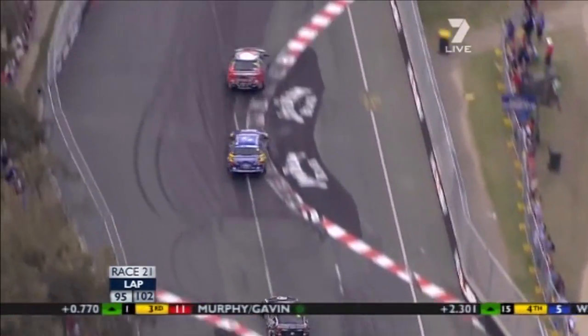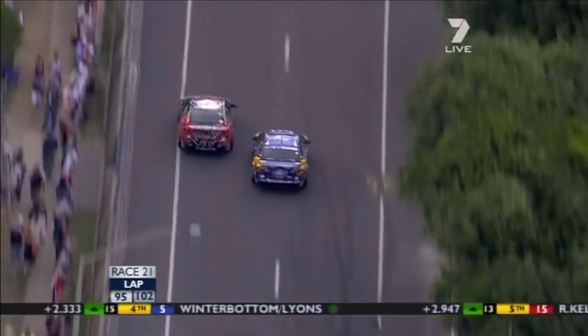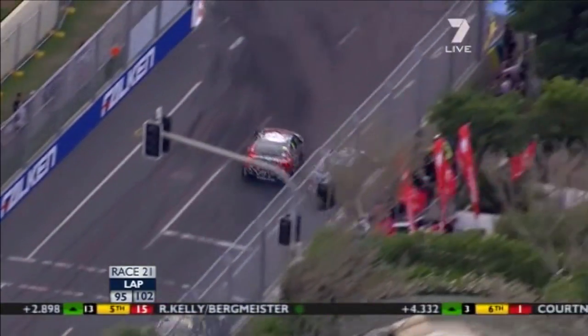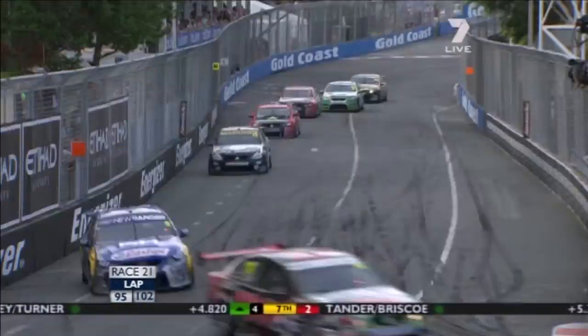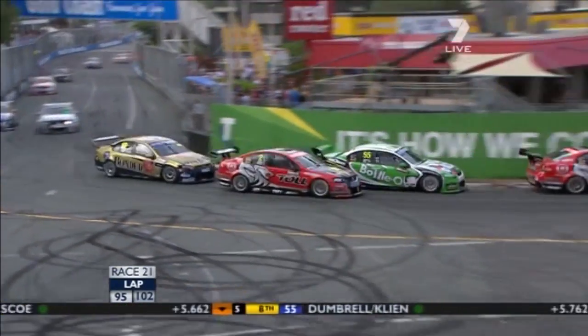Oh, that is wild. That is, seriously, very, very fast. And the potential for an accident on the way in there is probably the most dangerous spot on the place. And then they have a bump again down at turn 11. And Murphy, who does always, in terms of car position, races very tough. So he pushed him wide, and there's Dumbrell down the inside of Tander.